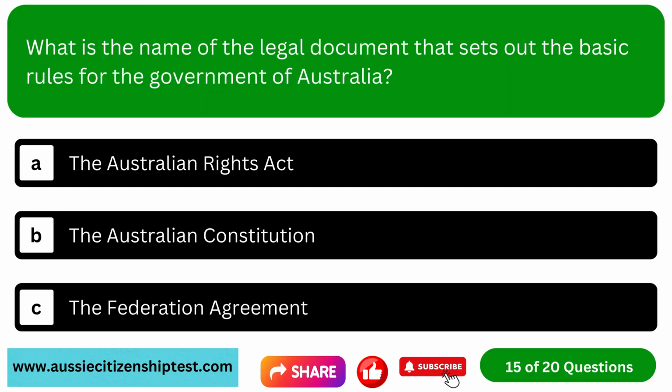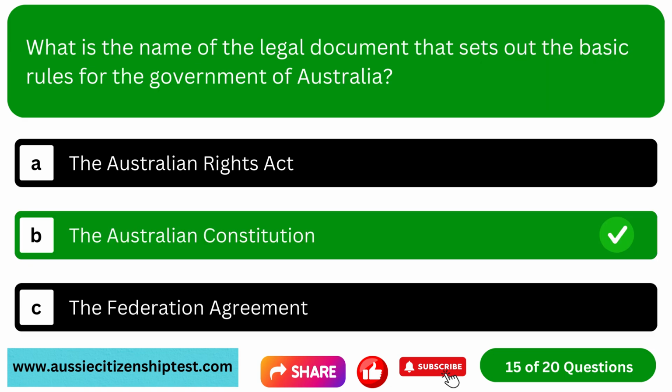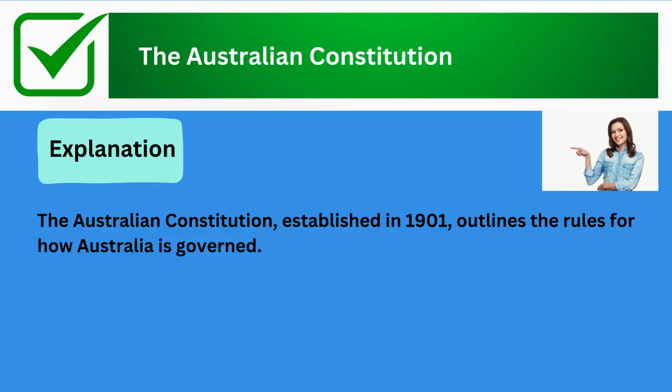Question 15. What is the name of the legal document that sets out the basic rules for the Government of Australia? Option A, the Australian Rights Act. Option B, the Australian Constitution. Option C, the Federation Agreement. The correct answer is the Australian Constitution. Explanation. The Australian Constitution, established in 1901, outlines the rules for how Australia is governed.